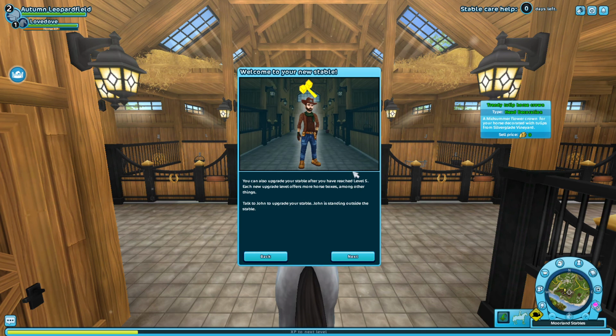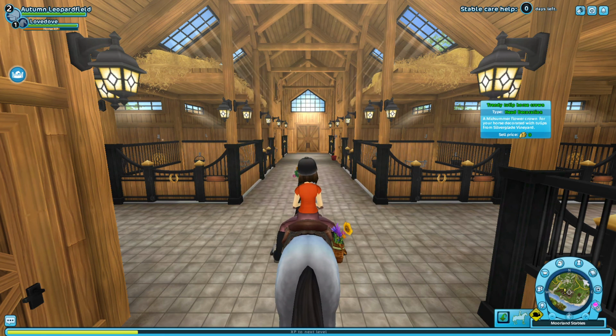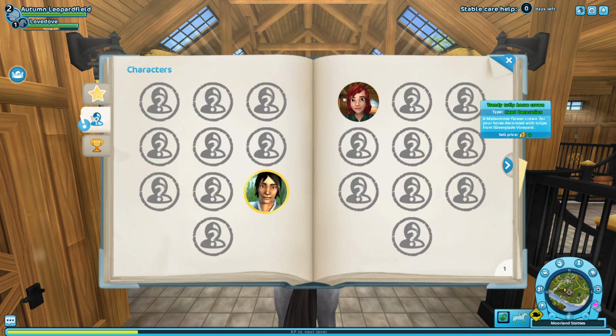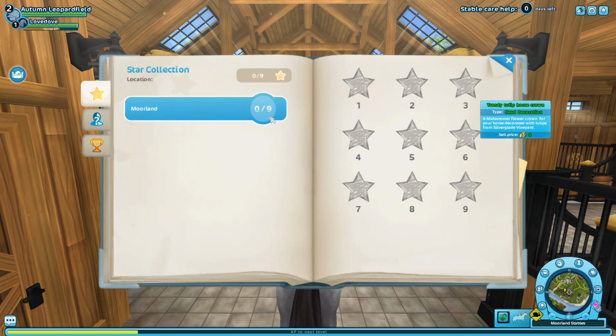Yes, I know. Information about the map. Information! I never knew it! Oh my gosh. Yeah. I found 0 stars, but I need 9 to catch 9 stars in Moorland.